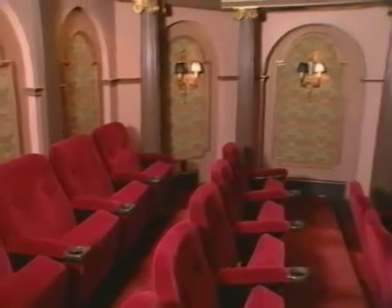Movies today are watched either in a media room, in a home situation, or in an actual home theater. In the media room, it's a family room with some furniture and a big stereo system.